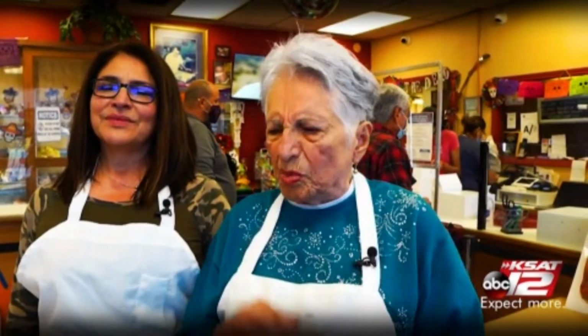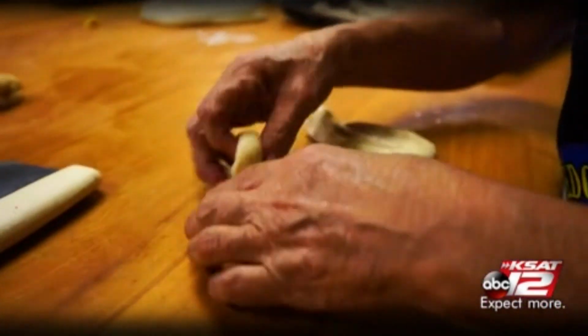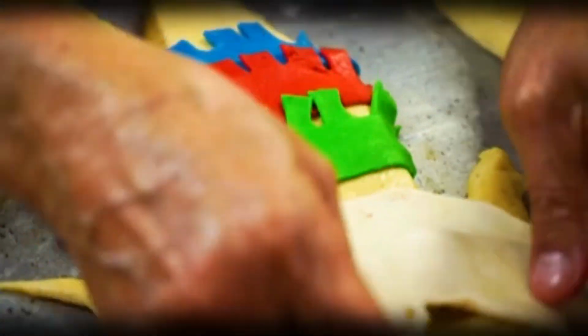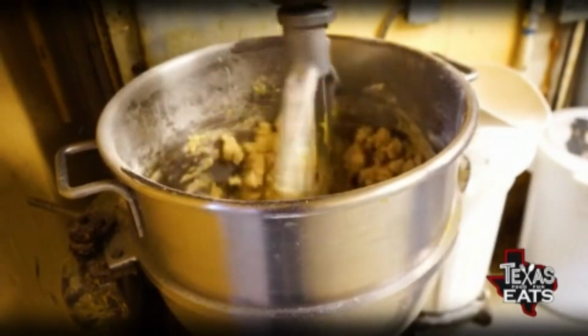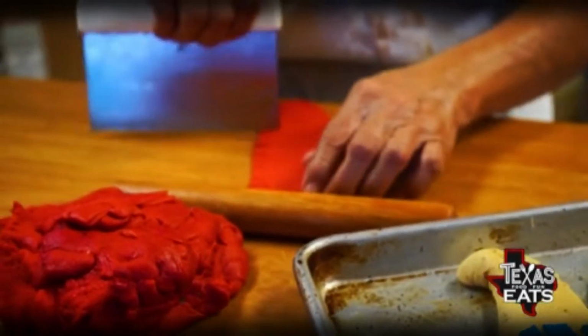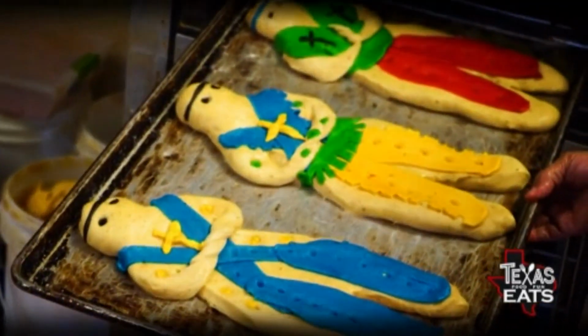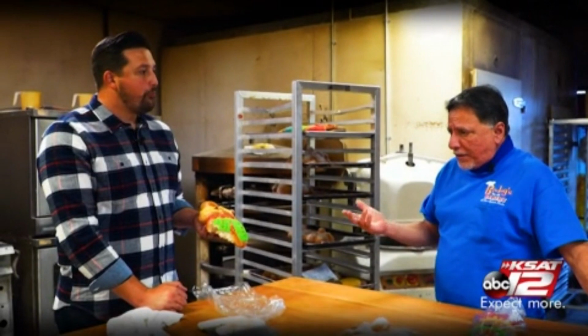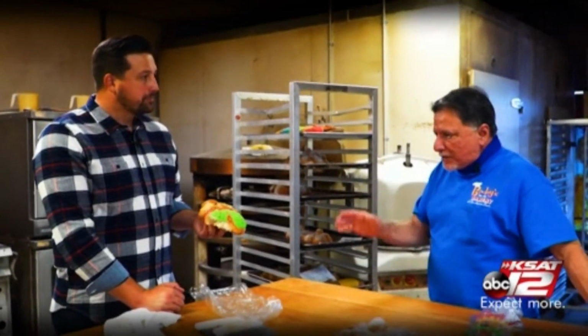People cringed because they didn't like the name of it. So initially, when my dad first started making it. What is that? Pan de muerto. Every single one of these are made by hand from start to finish. How long does that process take? Well, first mix it up, then we start shaping the dough, and then we let it soften up a little bit. Then we start putting the toppings on it. The whole process is probably about an hour and a half, from start to finish.